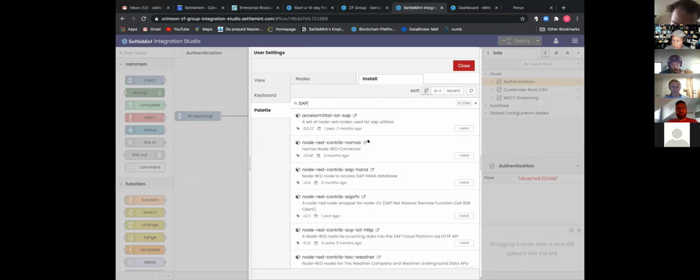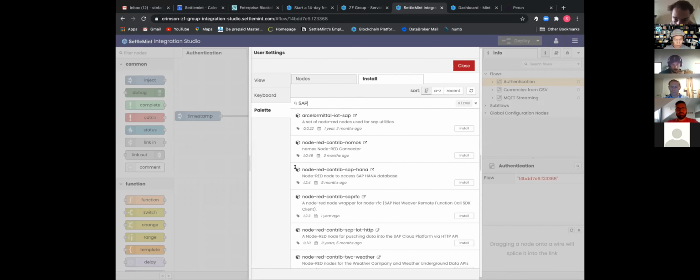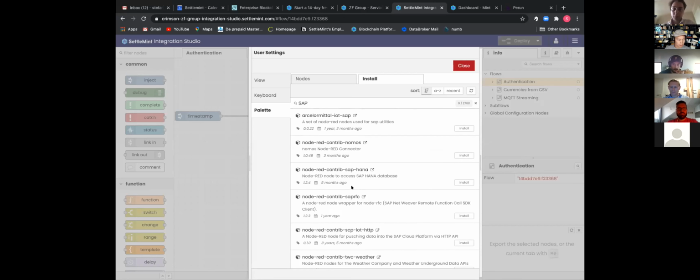Yeah, so there's a little bit of information there, but it won't tell us, I think, to the level of detail that you're looking for, Jörg. But it's a Node-RED contribution, SAP HANA, Node-RED access to SAP HANA database, it says. And I guess that should be possible also to add your custom integration.